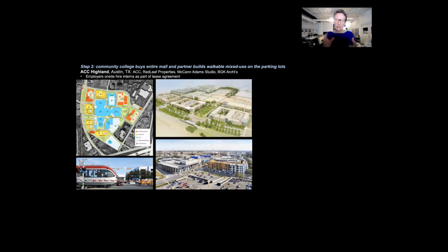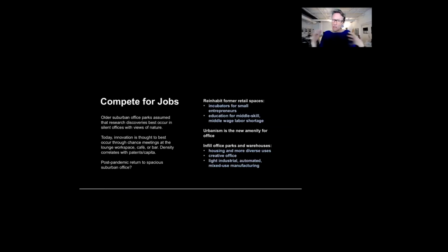So, in this case, you're getting re-inhabitation, redevelopment, and regreening, and transit, and you're educating folks for the middle wage, middle skill jobs that we actually really desperately need, and that those folks are eager to get that training. And so that brings me to the next challenge: competing for jobs.